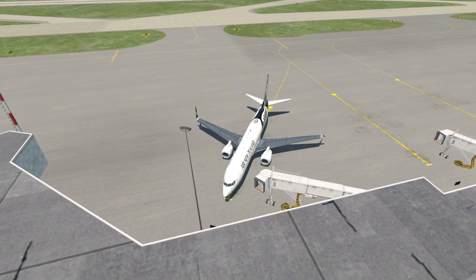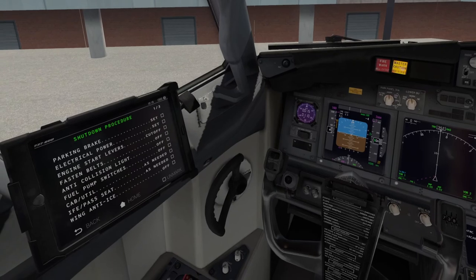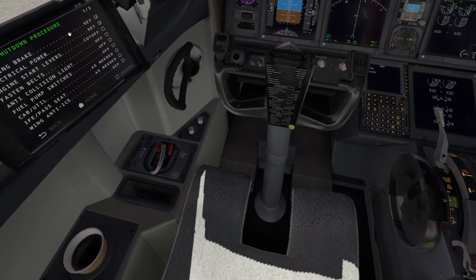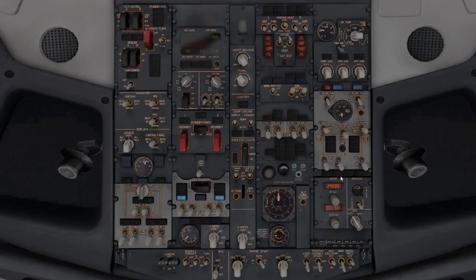All right, folks, we are in the blocks here. They've got them numbered a little differently than my chart. Go figure. All right, so we're in the blocks. Let's run the after shutdown checklist. Parking brake set. Let's double check. Okay. Electrical power set, start levers to cut off by electrical power. We have our APU. Okay. And APU bleed is on.